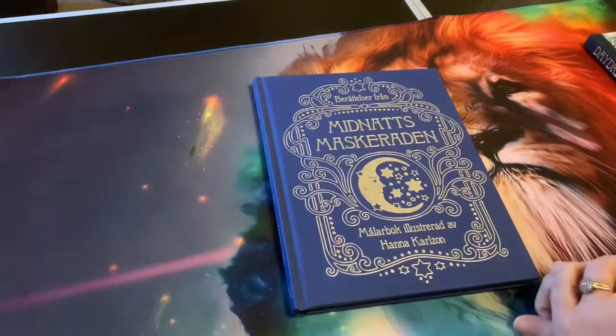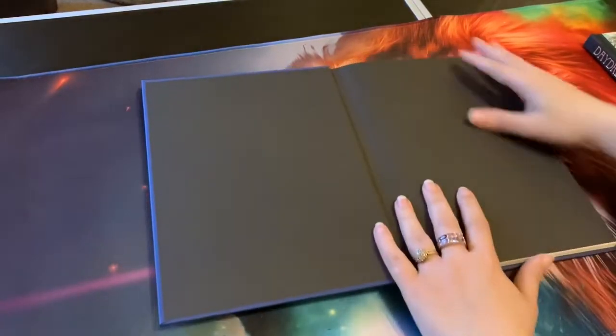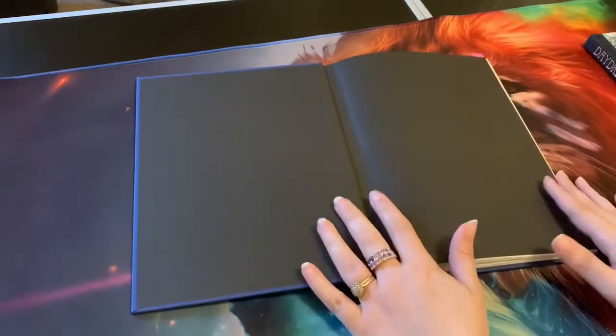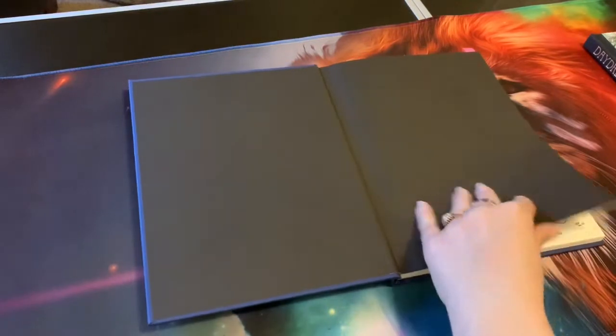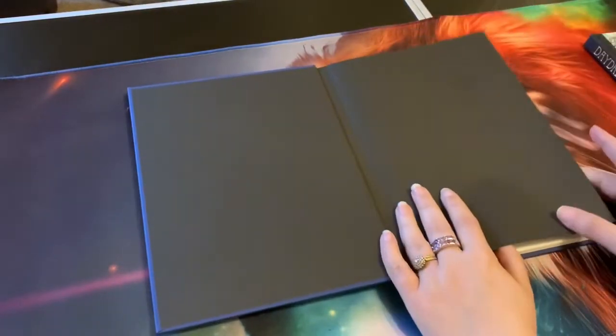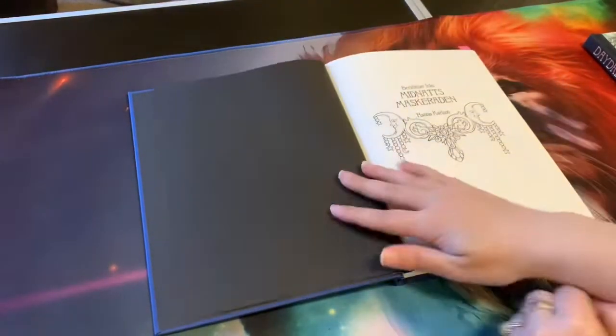So getting on to the actual review of the inside of the book, the flip through, what we're all here for, and I really do love it, honestly. It is a lovely book, this. So I'm just going to try to get you guys in view. Right, so we're coming to the first book, and just like Anna's previous books, we've got the black pages.